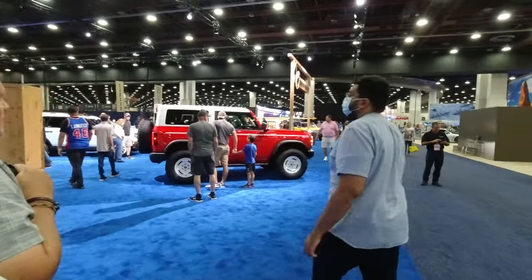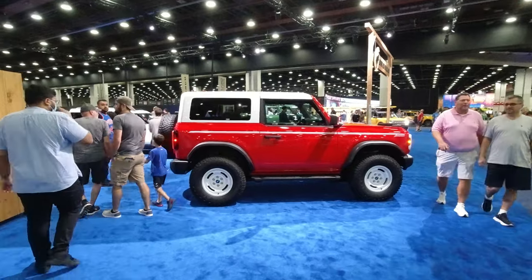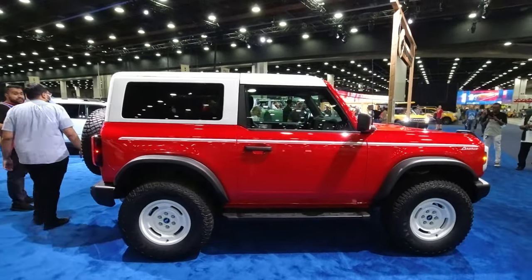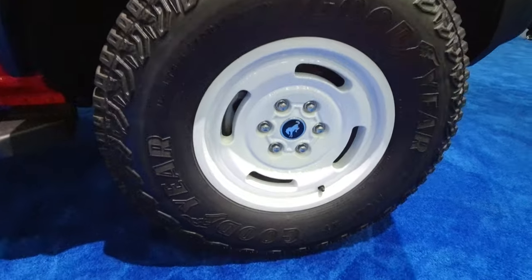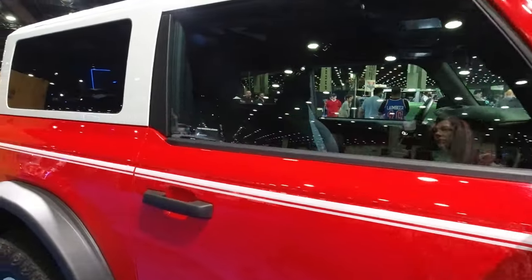Okay, are you guys ready? Oh, look what they did. Oh my God. It's a new old school. If I could have this one, this is the one I would have. This is awesome. Look at this. Look at these white rims. Oh my God. Oh, and red with this wonderful white stripe.